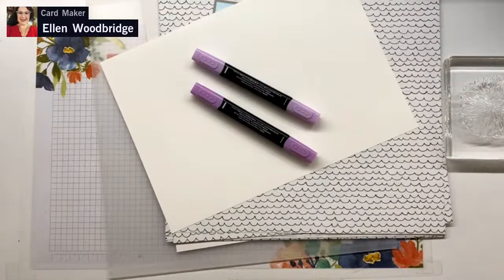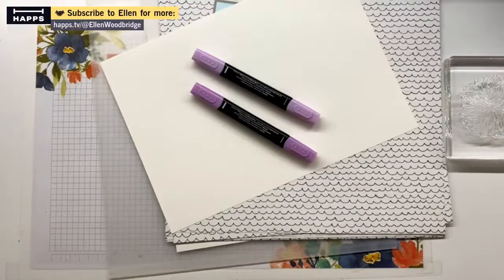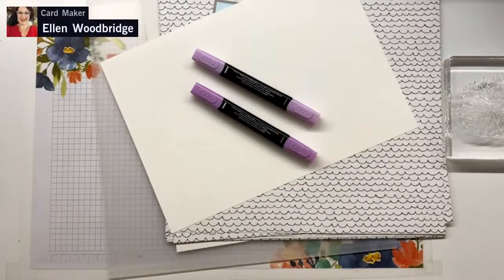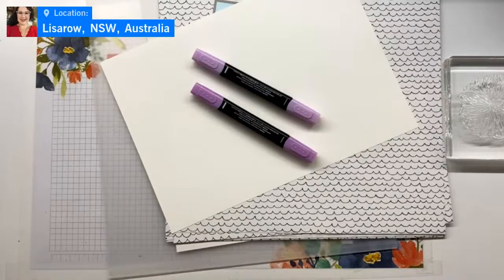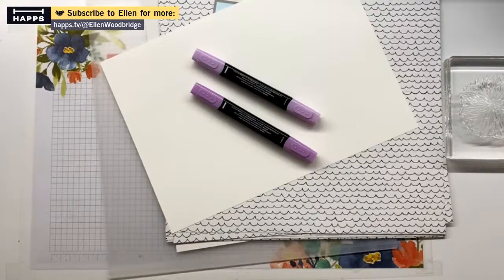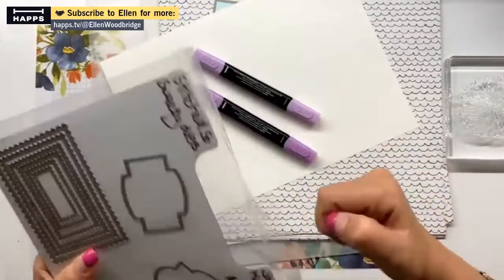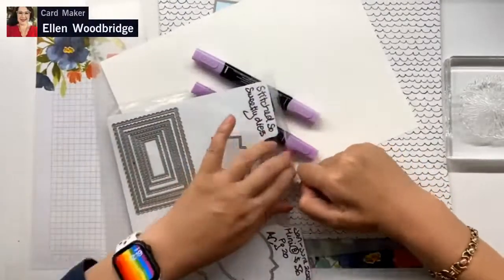Now, I'm just very quickly looking for a die cut to place our flower onto. I'm not going to go with the first set I see, because the first set I see is the one I always use, which is stitched rectangles. Too small. What am I going to go with? Too small. Will our Stitch So Sweetly dies work? But I'm really trying to look for my scallop contours, which I've been using quite a lot recently.